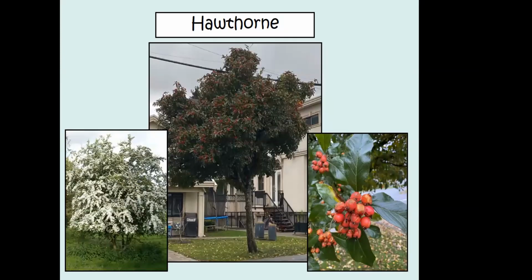Hawthorn is also a wonderful plant for pollinators and for bird food, berries in the fall. It's a really great thing in Vancouver that the hawthorn tree has been used extensively as a boulevard tree, so you see a lot of them. Beautiful white flowers in the spring. It's a great pollinator plant. And then you have these berries that hang onto the tree for a long time and fall to the ground, but great fodder for the birds.